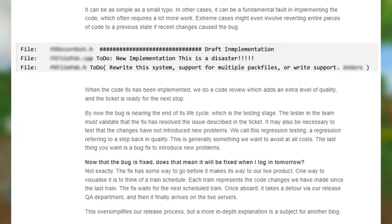Now that the bug is fixed, does that mean it will be fixed when I log in tomorrow? Not exactly. The fix has some way to go before it makes its way to our live product. One way to visualize it is to think of a train schedule. Each train represents the code changes we have made since the last train. The fix waits for the next scheduled train. Once aboard, it takes a detour via our release QA department, and then it finally arrives on the live servers. This oversimplifies our release process, but a more in-depth explanation is a subject for another blog.